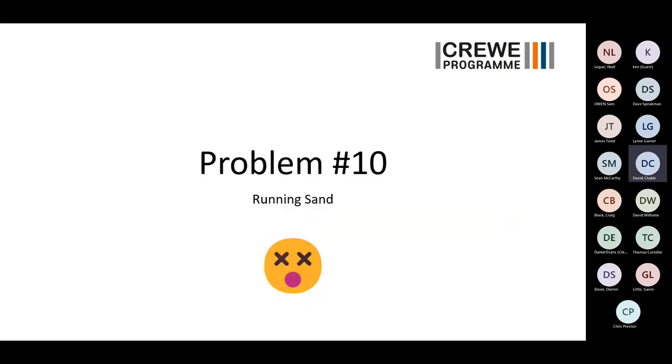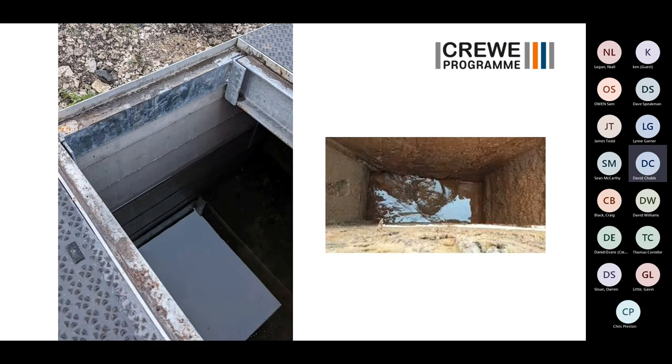Running sand. Yay, as if life couldn't get any harder. For those who don't know, running sand is basically when you find sand that's got more water in it than it should normally carry. If you go on a beach and walk down to the shoreline and try and pick up the sand in your hand, it'll run through your fingers. That's running sand. Nice picture on the right-hand side detailing what running sand can do to an open excavation. Suddenly the bottom of your excavation isn't there anymore. And on the left is one of these cable UTX chambers that got installed at the point we discovered that we had running sand.